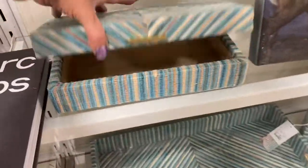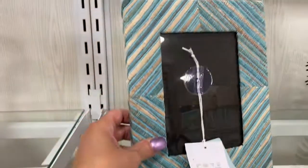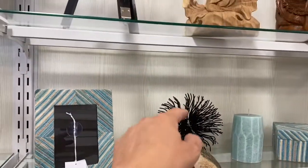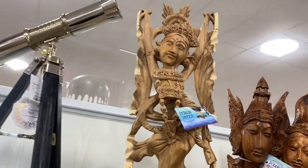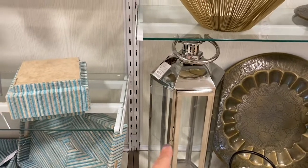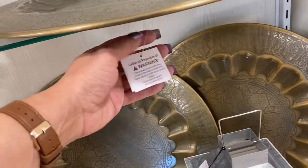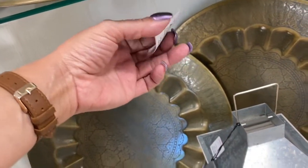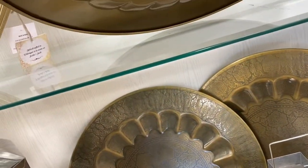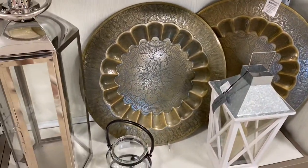Then this humongous tray here is $29.99, guys. And then here is the little storage box, jewelry box, and here's the matching frame. They have another one of those there. And then look at this. And look at that one. So look at that humongous lantern, guys. That's $59.99. And this big tray here, let's see. I don't know, guys. This is $24.99. So those trays, those big platters are $24.99.